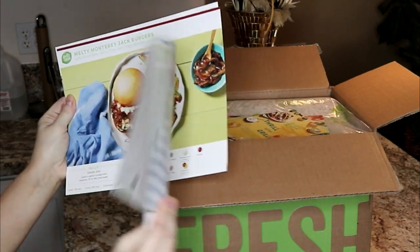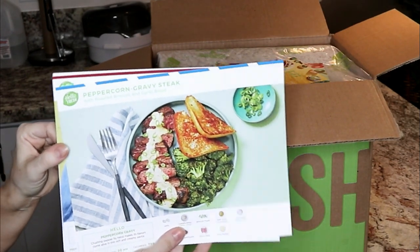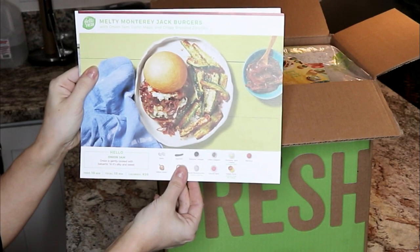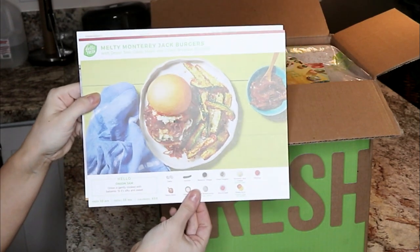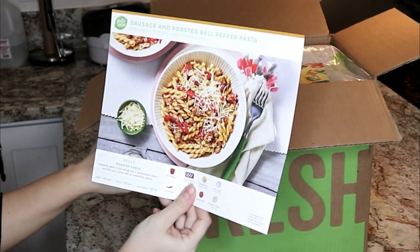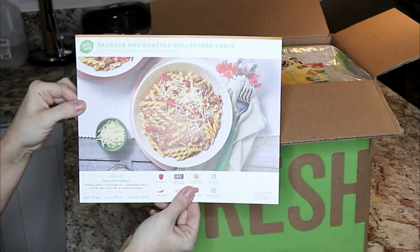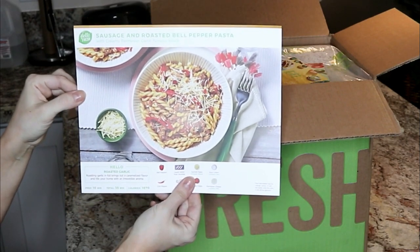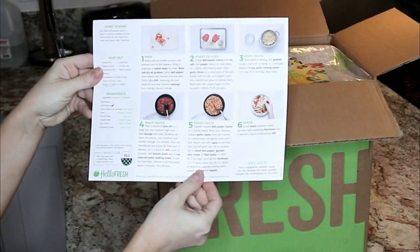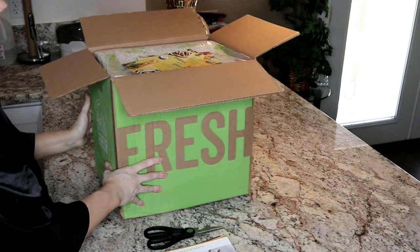So yeah, I got this one. And you're able to pick. They give you a bunch of choices to choose from. I thought these looked so good. The melty Monterey Jack burgers with onion jam, garlic mayo, and crispy breaded zucchini. And the last, I got, like I said, three meals for 33 bucks. This is the sausage and roasted bell pepper pasta with creamy Parmesan garlic tomato sauce. I thought that sounded so good. So let me go ahead and unbox the rest of this for you guys.